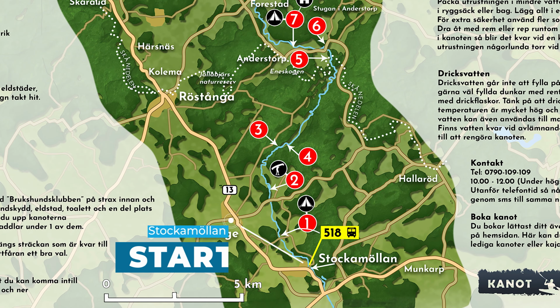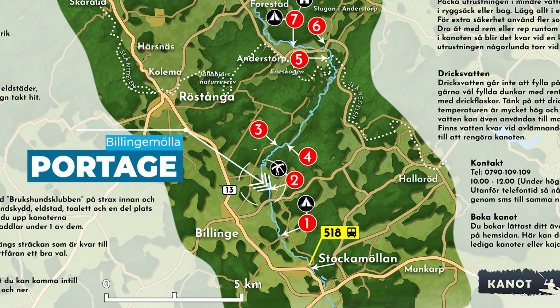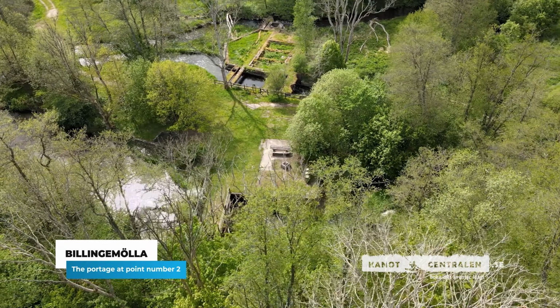You start with us in Stockamöllan and paddle down to point number 2, which is the Portage at Billingemölla. It takes about 1 to 1.5 hours to paddle there at a relaxed pace. Here, you can go ashore and have a snack or lunch that you brought with you.